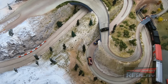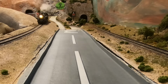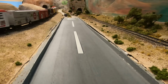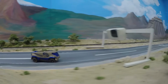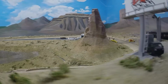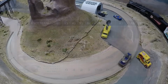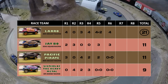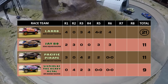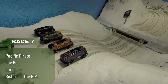What looked like a great effort by the Pirates, the Pacific Pirates got stuck as well as the Sisters of the Heavy Metal on the Mesa Butte. We sound like a broken record, but Laro comes through looking great. And Dog Squab seems to be having fun as though it's a playground on the runway. But he gets his act together, and he comes through for 3 more points. He is now tied with Pacific Pirates after 6 races. Sisters of the Heavy Metal has 9, and she's not out of it. They are not out of it.